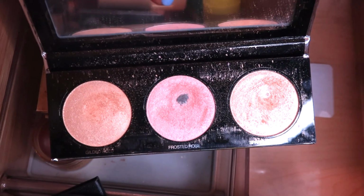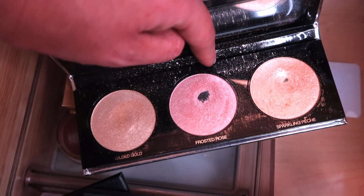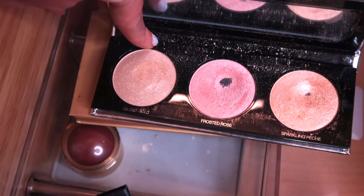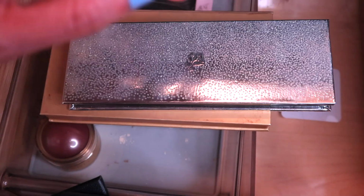Same thing goes for this one from Lancome. I hit pan on Sparkling Petch last year. I already had a pan in Frosted Rosé, and I would like to hit a pan in Gilded Gold this year, but I just don't feel like focusing on this one right this moment. So I'm gonna put this back.